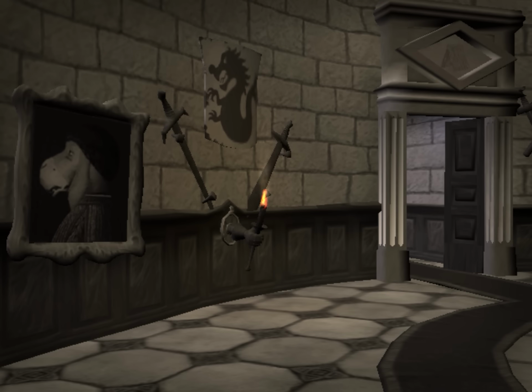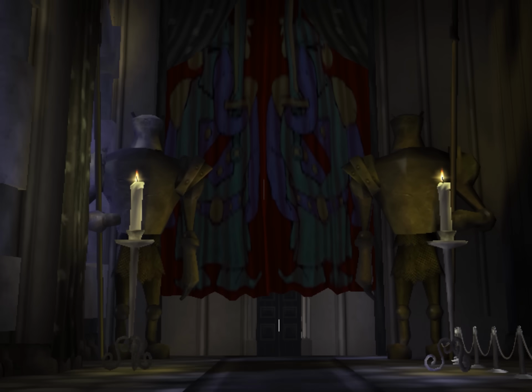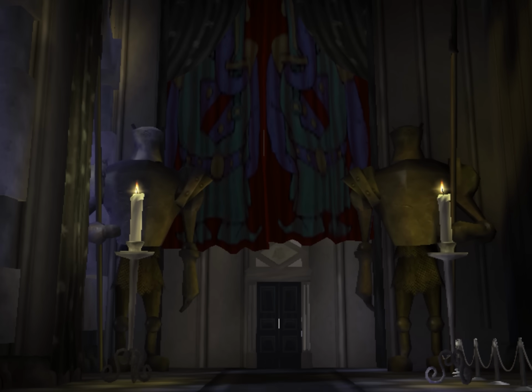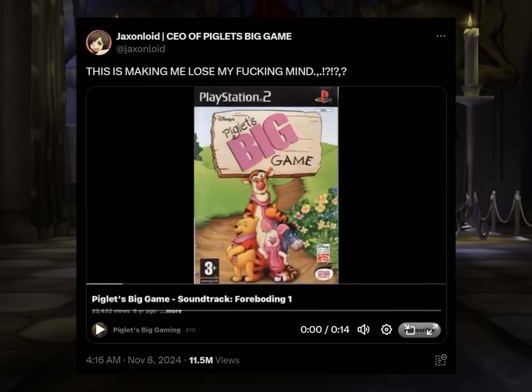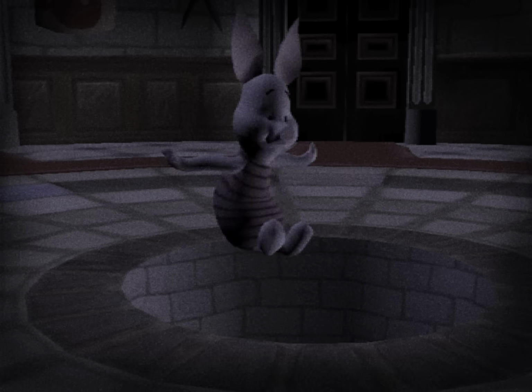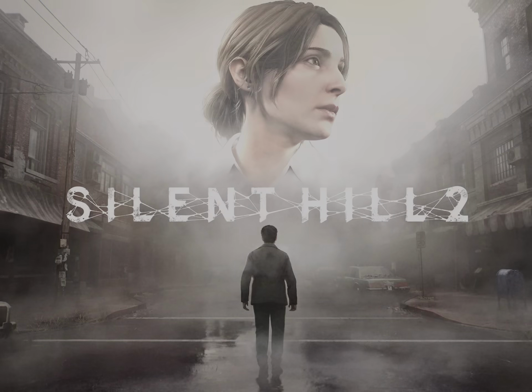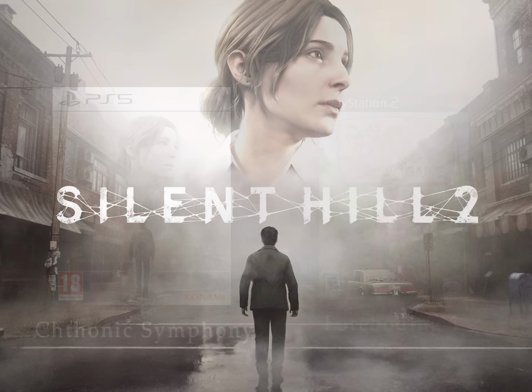This isn't a Resident Evil game I'm describing. This is Piglet's Big Game. Like me, you probably saw this game making the rounds on social media, first popping up onto my feed because of its Silent Hill-esque soundtrack. It's more than just slightly similar in sound, as it uses the same sample that the actual Silent Hill 2 remake features in Chthonic Symphony.